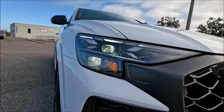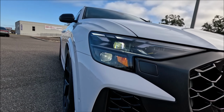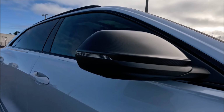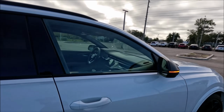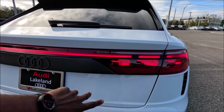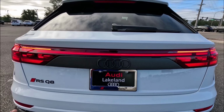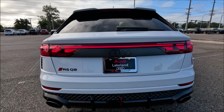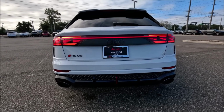Well, there's nothing really regular about an Audi lighting structure. Now, you guys will also see in those carbon fiber mirror caps, we also have the amber turn signal there. And then once we come to the back, obviously the same beautiful laser tail lamps with the light bar, sequential tail lamps there as well when it comes to the indicators. I mean, come on, that is beautiful. That is artwork. That is Audi.